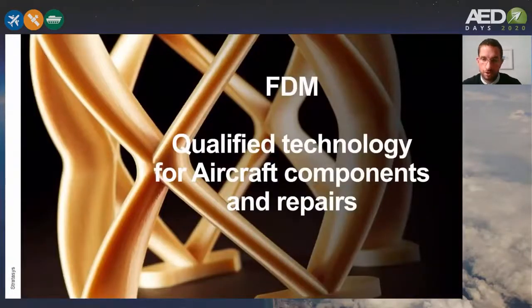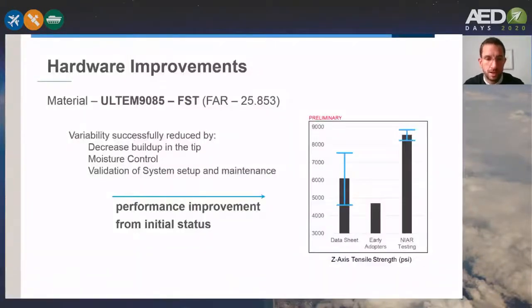Last chapter of the presentation today is the usage of Stratasys FDM as the only qualified technology for aircraft components and in MRO operation, specifically for repairs. Stratasys has been able to qualify the technology thanks to the improvement that it brought to its own system.